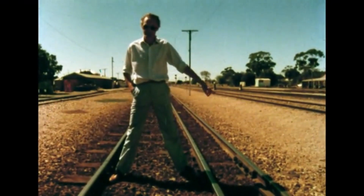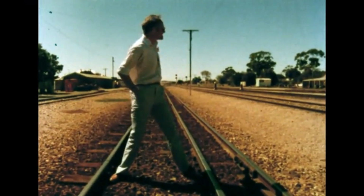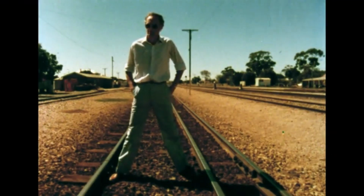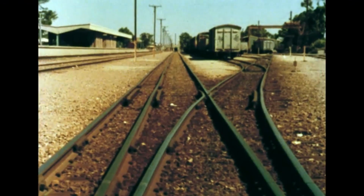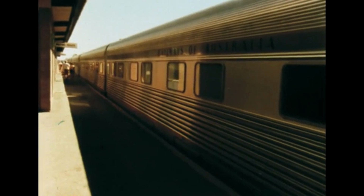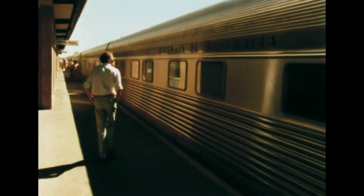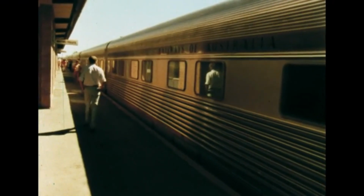Here it is, running inside the standard track. Cheaper to build, of course. The line down from Broken Hill was all narrow gauge until they rebuilt it to take the Indian Pacific. This was an entirely narrow gauge junction. Railways of Australia, says the sign. Because separate railways, they remain.